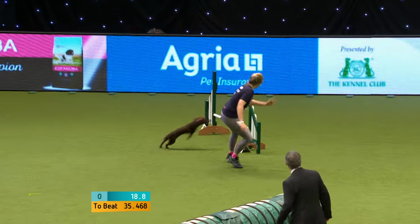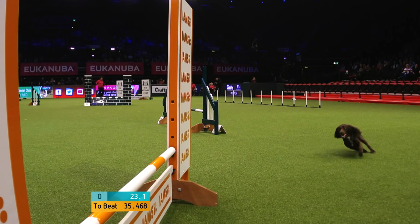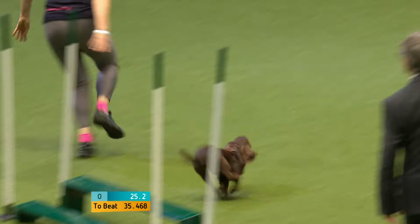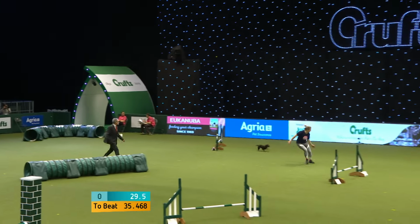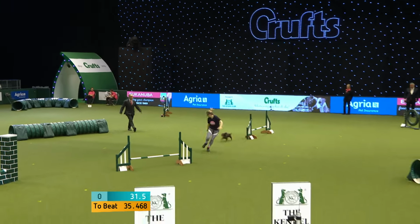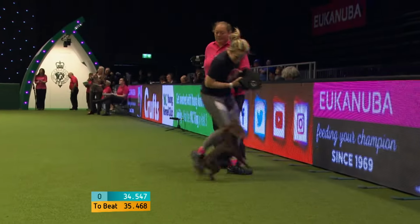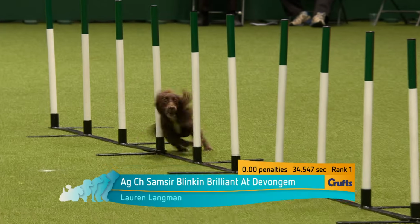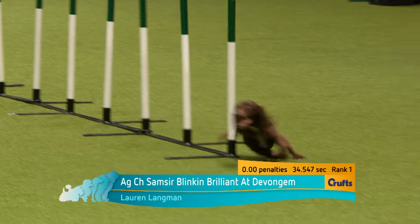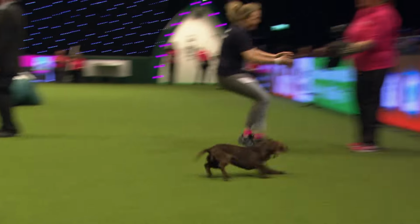Down to number 11 there, through the tunnel. Lauren pushing sides as we come back to the tunnel. Turning right, we're into the final straight. 2 to go. Well done, it's a cracking run. 34.547 goes into first place. Well done. That was a cracking run. 34.5 was the winning time there, so that's the leading time now.